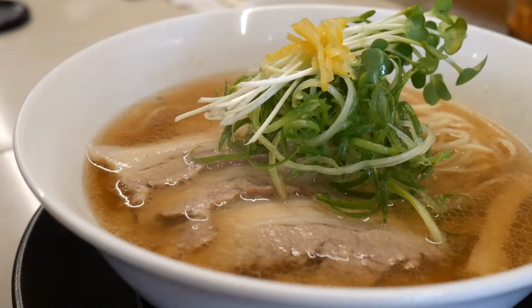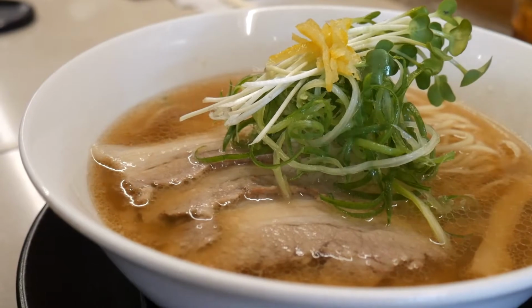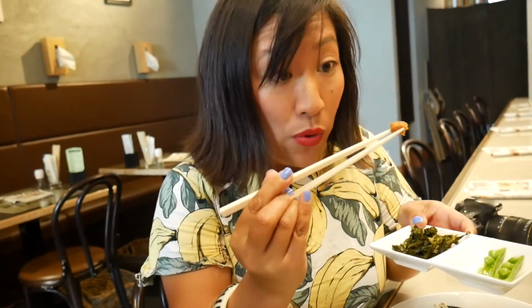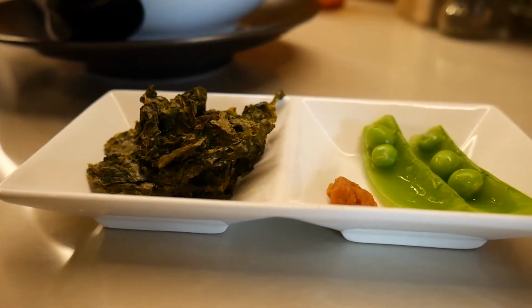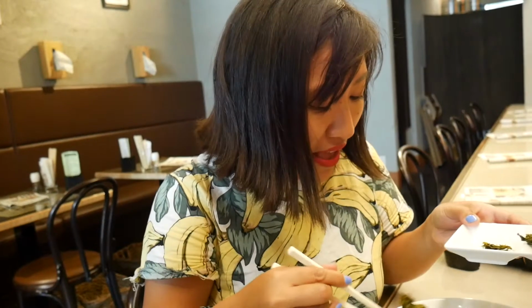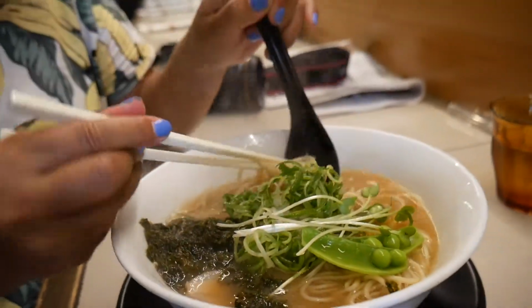So my ramen has got pieces of char siu, which is sliced pork belly, tendrils of spring onion, some sprouts, the noodles, and I've also been given a little bit more miso if I want to make it a bit stronger, some peas, which I'm just going to add, and I think this is seaweed, so I'm going to add that too. I've got to try some of these noodles.